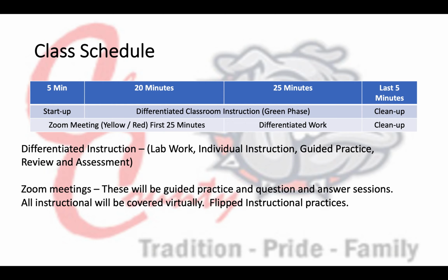And then I just have listed differentiated classroom instruction in the green phase. Again, some days when you come in, you might be the individual that's back in the lab working, or maybe you have some instructional needs that you want to work on individually. Maybe a group of students have questions they want me to answer as guided practice. Maybe we're just reviewing for an assessment. Any of those things, but normally we're going to be doing something.